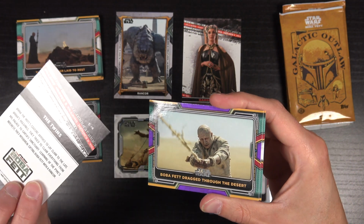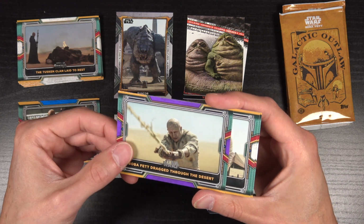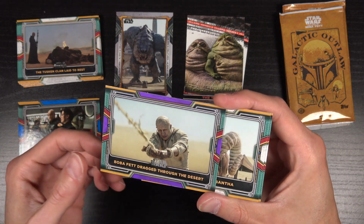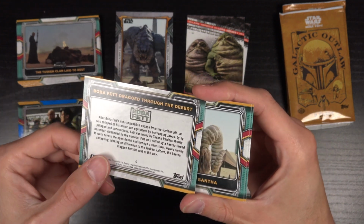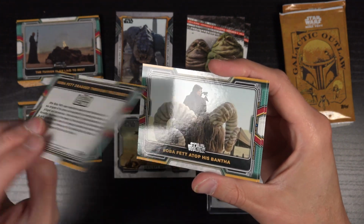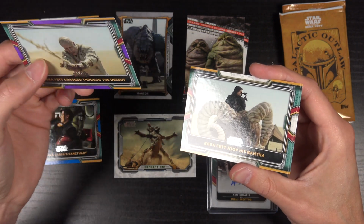I think one of the reasons people didn't enjoy Book of Boba Fett as much, too, is they were kind of hoping more for the origin story of Boba. Like, how did he meet Vader? Right? I want to know that part of the story. And I was hoping it would cover that, but it looks like we got purple, again, non-numbered.